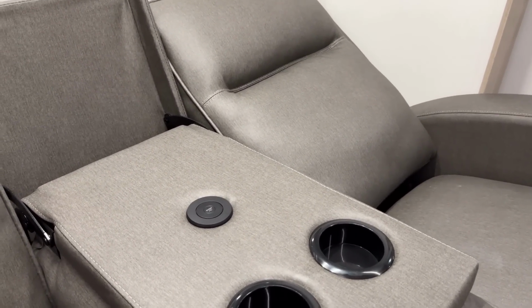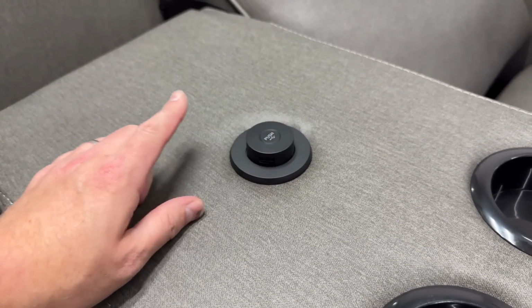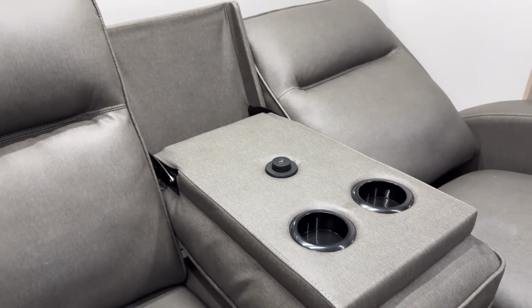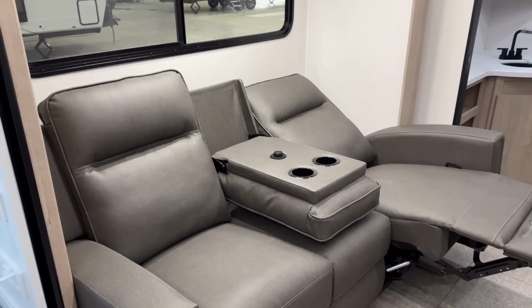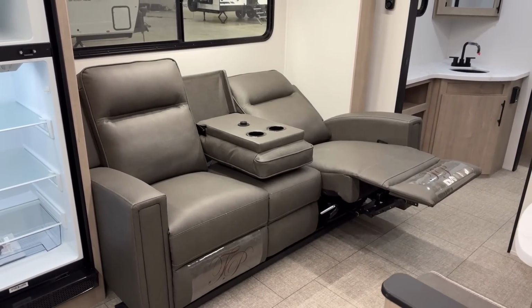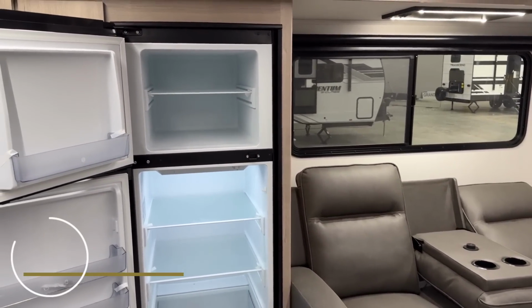One of the other neat things is hiding back here. You've got some USB plugs, and all you got to do is push it, and it releases and gives you 2 USB plugs. Now, they're just Type A's. They're not the cool Type C's or anything like that. They're a low charge also. So it's not something that's going to charge your phone quickly, but it's not going to provide zero juice either.